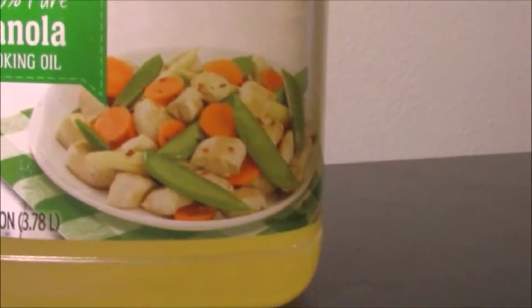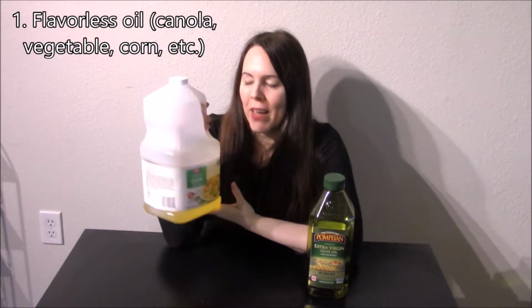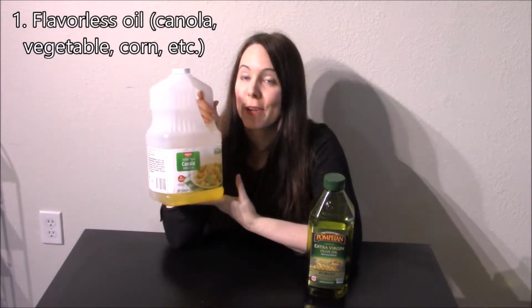Now the first category is oil. This is just your generic vegetable or canola oil. I always get it in bulk because it is pretty much always cheaper if you buy a lot of it. This has a very, very long shelf life. It's not really gonna go bad, it's not gonna go funky on you, and this is nice all-purpose cheap oil.